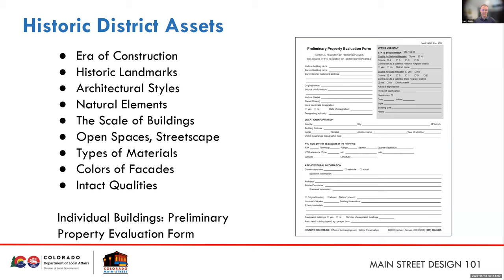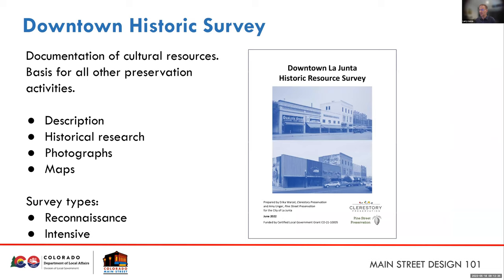One thing I want to point out is if you have a building on Main Street or even a house and you think that it needs to be designated, one thing you can do is go to History Colorado and complete this preliminary property evaluation form. I believe if you click on the image in the presentation, it will take you to this online. You will fill this out, you will work with the state register historians, and you'll be able to find out if your building could qualify. And if so, then you would complete an application or a nomination form for your property.